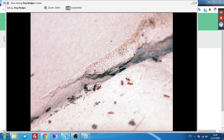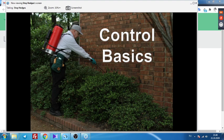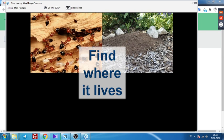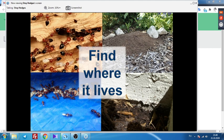So, some control basics. It starts with the ant: know your ant, find where it lives and treat it where it lives, and you'll have greater success with your control of ants. Again, wood nesting ant, soil nesting ant, opportunistic ant. These are ghost ants underneath leaf litter. Again, displaced soil, but know your ant, find where it lives, and treat it where it lives. Displaced soil. This is fire ants excavated soil they brought to the top of the stump, which is an interesting thing that you see sometimes in the south.